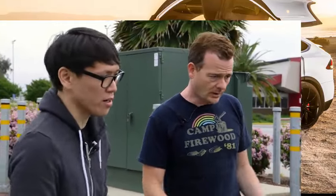That's the way to get long range. They've really also improved the software, letting me estimate how much range I'm going to have. Well, let's get a little bit of a tour of the car. Let's get up to it right now.